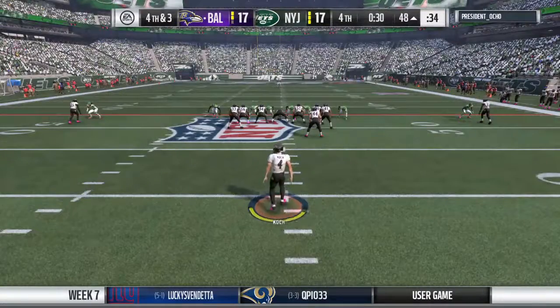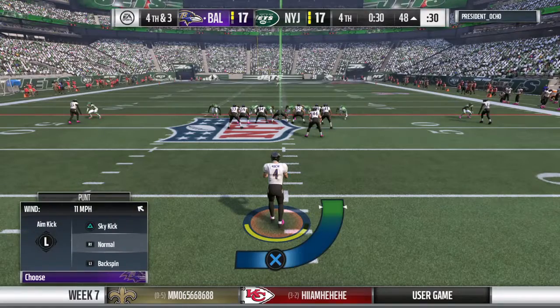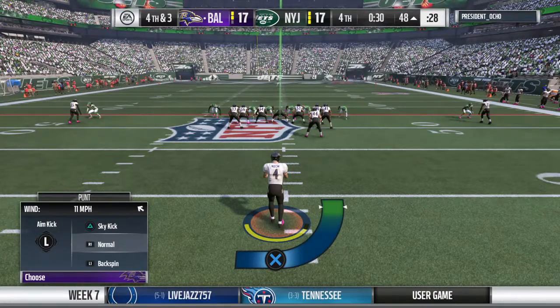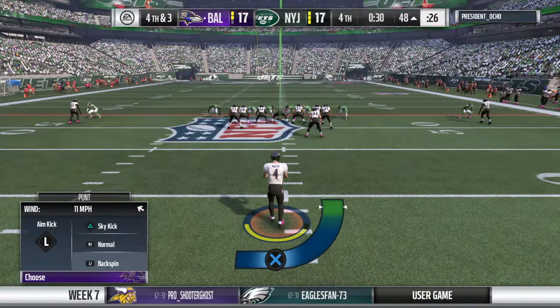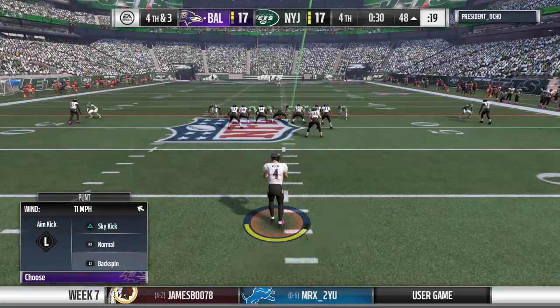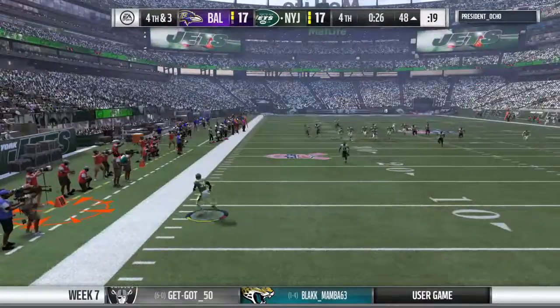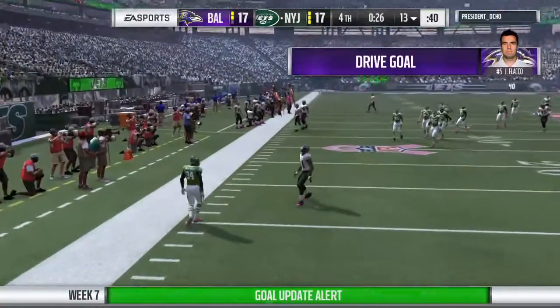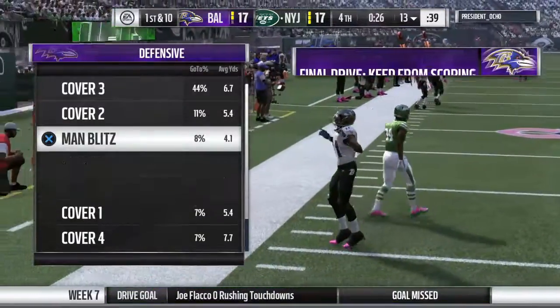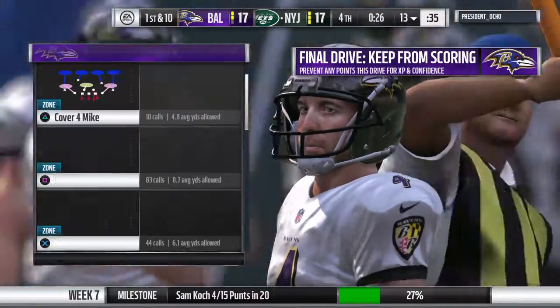Here's Sam Cook now as he's on to punt for Baltimore. And they'll play keep away from the returner as this one will be marked out of bounds at the 13-yard line. Pretty good spot. And New York set to take the field.